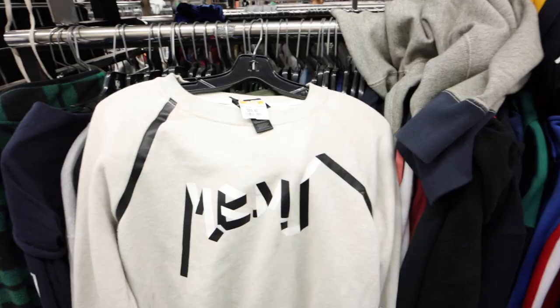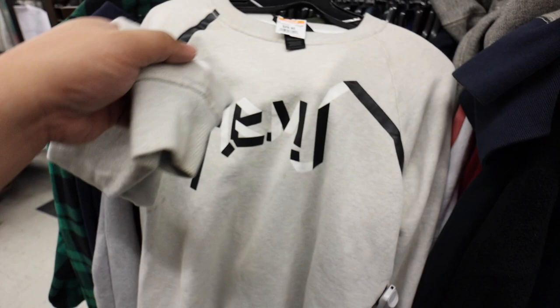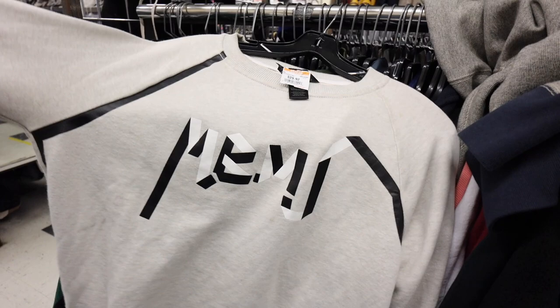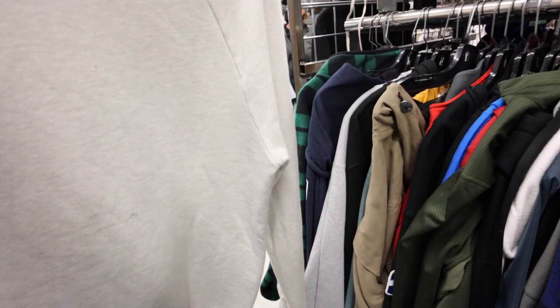Alright, I found this Marc by Marc Jacobs, so it starts with MBMJ on it. This is my favorite part about it, that it says "it's not rocket science" on the sleeve. It's super cute. I don't know if it's too late for this, but I think it's adorable. I think it's gonna be like $7.50. It's gonna be 75% off. It needs a wash though, that is for certain.